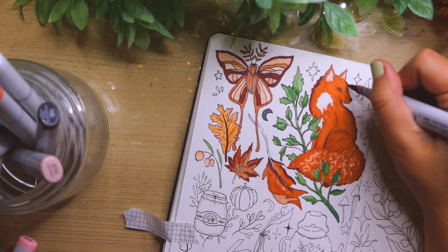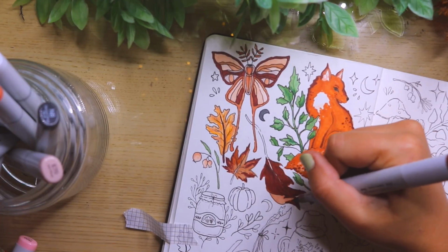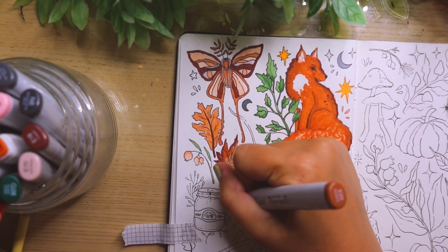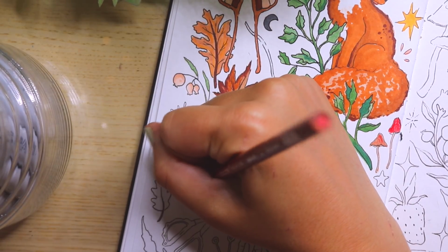But I already had a bunch of sets of the Copics, so I wanted to keep up with my collection.